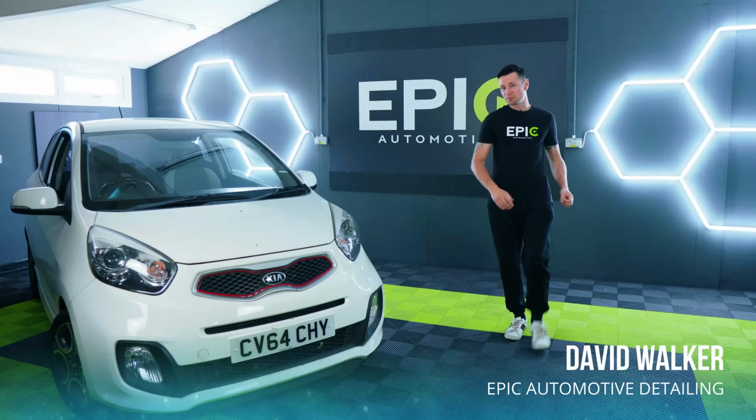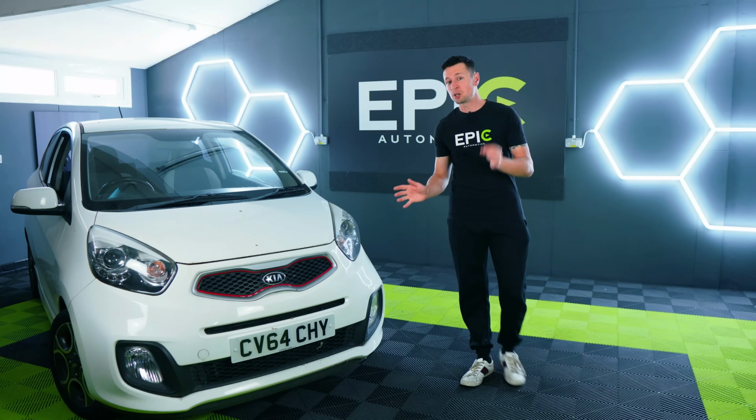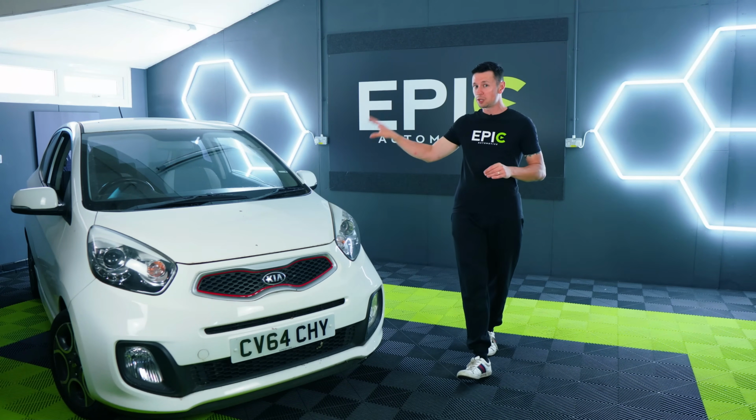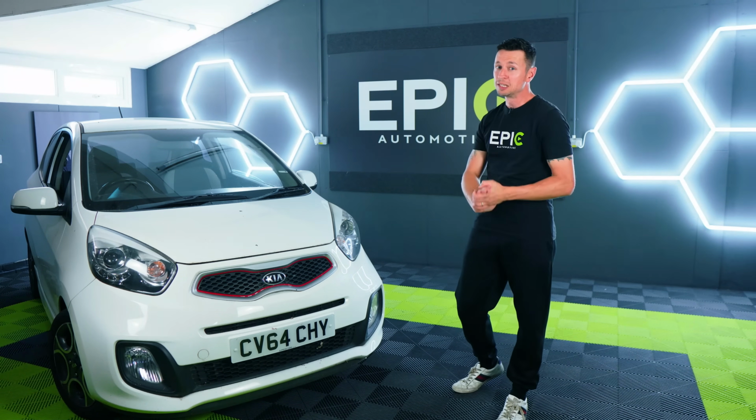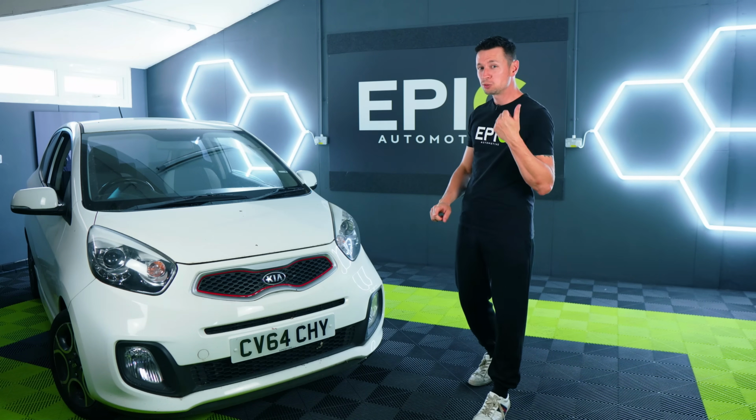Hi guys, over the course of the next few days, I'm going to be detailing this Kia Picanto. So that means I want to be covering key areas such as the engine bay. We're also going to be going quite in depth with the interior as well. So that means I'm going to break out the carpet shampooer, the steam cleaner, and also the Tornador.